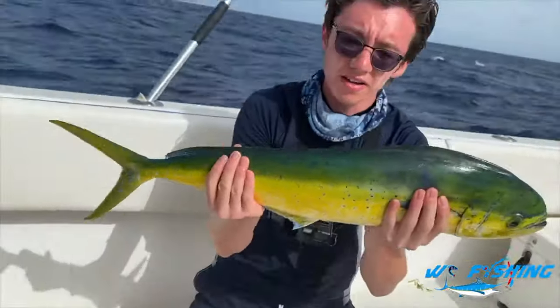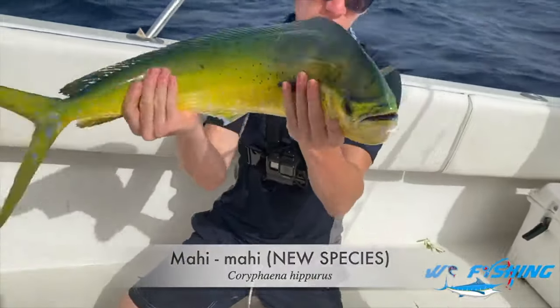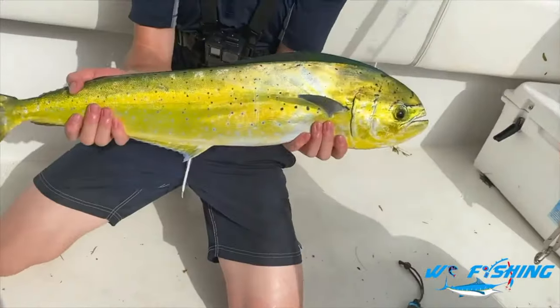Right there. We got ourselves on the first fish of the day. Awesome Mahi, still alive. There's the gaff, first Mahi I've ever caught. This is a brand new species. Awesome fish. That is pretty crazy, guys.